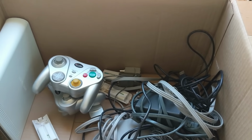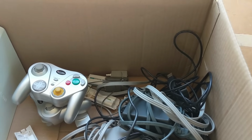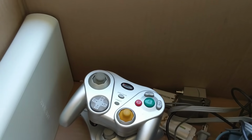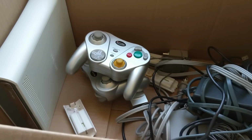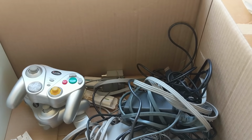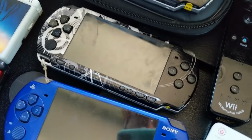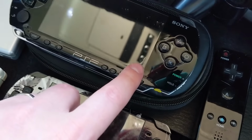So it's a lot. It's a little dirty. It's going to take some elbow grease. There's just all the cords and such. Xbox 360 HD DVD, a couple like off-brand Wavebirds, probably not anything. And then 3 PSPs. The PSP 1000 is kind of a bummer because it is cracked.